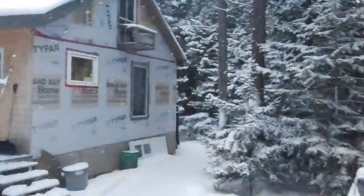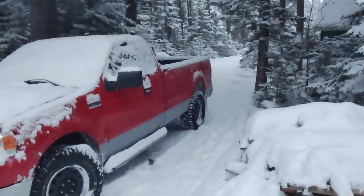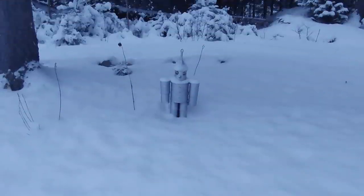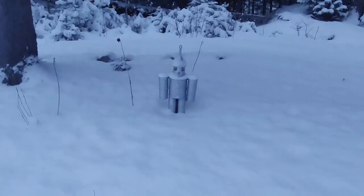I hope I can get out this road. Oh boy. Could be pretty interesting tomorrow morning. Poor Tin Man says he's a little bit chilly now. He's not real impressed with the weather either. I don't blame him.